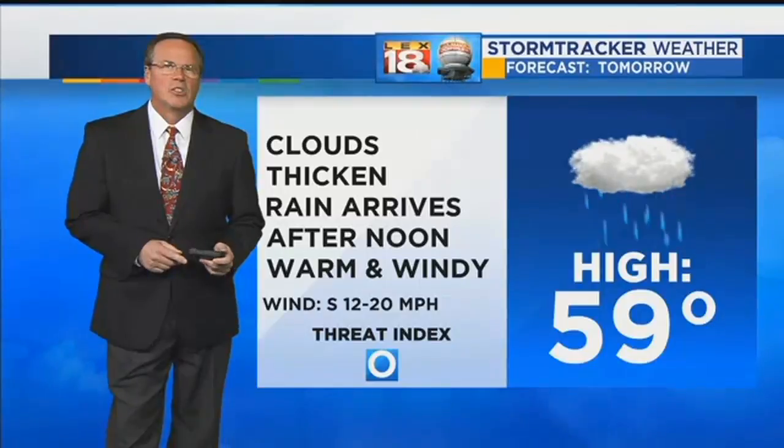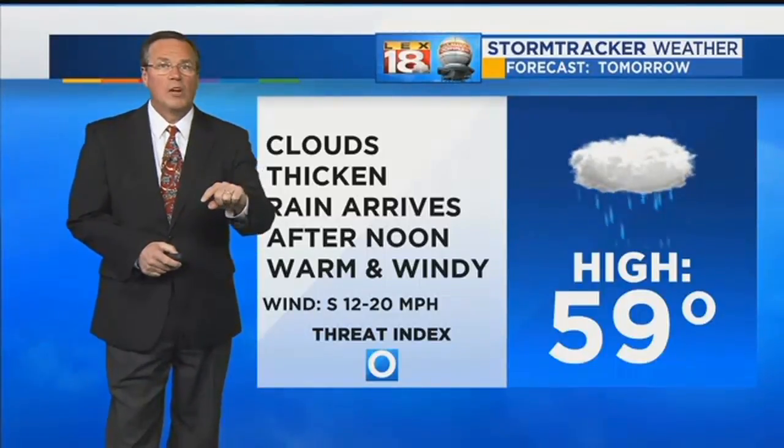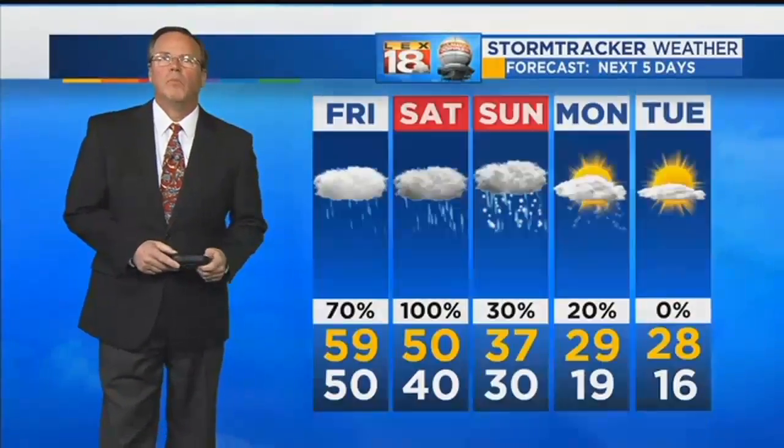Bottom line is we check the forecast for tonight. Cloudy, unusually warm, kind of breezy. We'll drop down to around 50 tomorrow. Temperatures get close to 60 as the clouds thicken. The rain arrives. Again, the flood watch really for tomorrow night.